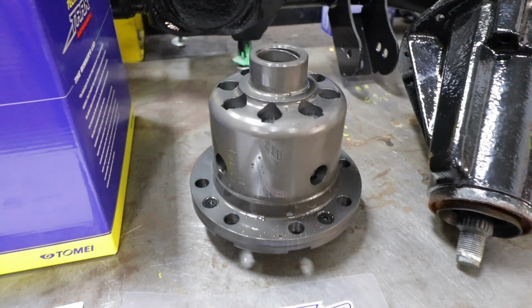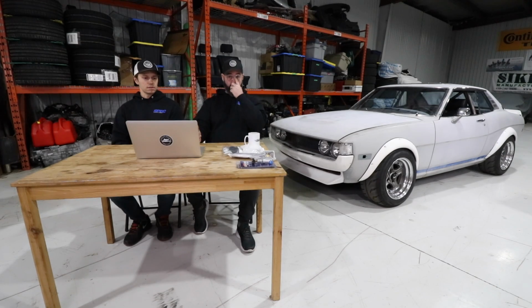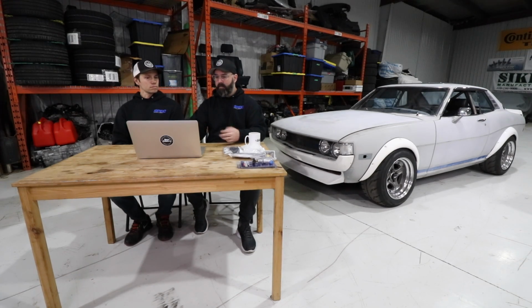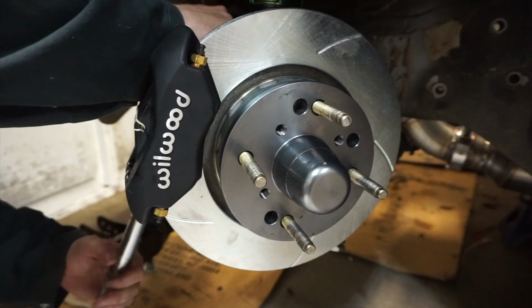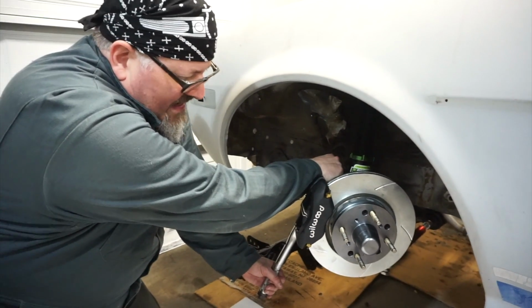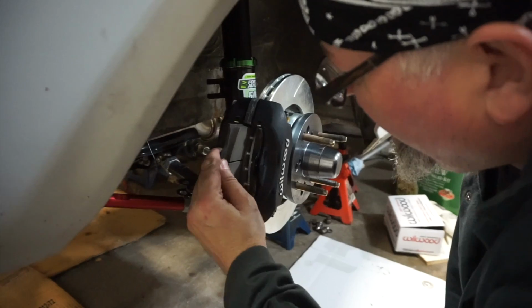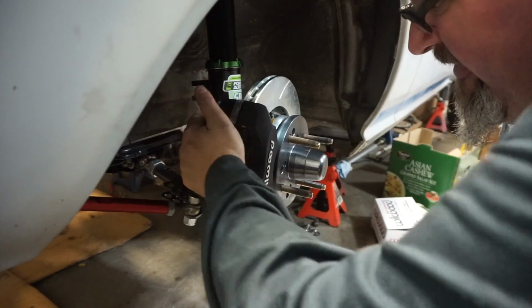And I put a Tomei LSD in it, which is about a $700 unit. Another area I went kind of big was the brakes, and that's because I want to track this car. And so I went and spent the big bucks on disc brakes front and rear from fastbrakes.com. So they're 11-inch front brake kits, $730, which I think is pretty amazing. It's pretty good for a big brake kit. 4-pot calipers, rotors, brake lines, and pads. Yeah. For $730. That's pretty dang good.